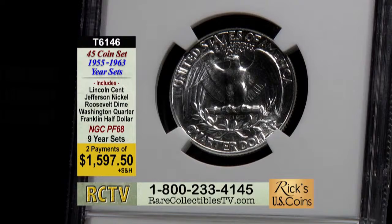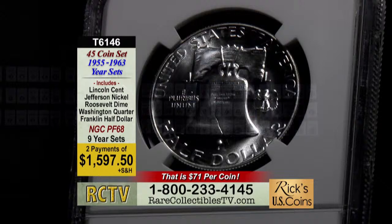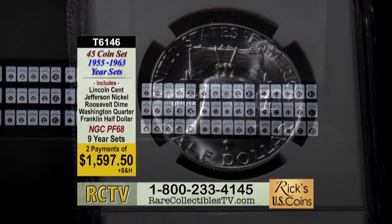Whenever I've offered it in the past, which is on very rare occasions, there have only been one or two occasions where I've been able to offer one of these entire sets in 68, and they've been around $4,000. But because of this deal, I've got it while they last for only $31.95. Hope you take advantage of at least one of these, at least get one of the Proof 67 year sets, folks.